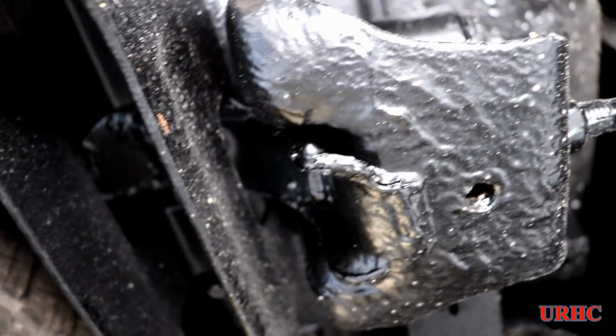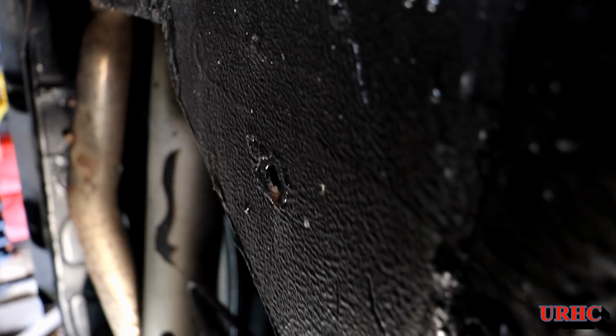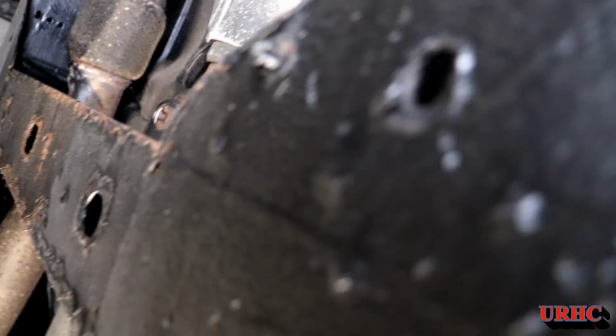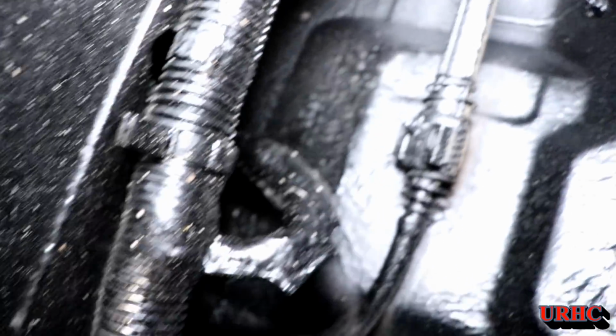But anyhow, I'm waiting to hear back from Chevy exactly what they can do for me. I want a new truck, or I think this is going to drag out for a while. And there you can see, they didn't even coat some of it. Nothing was treated. It should have all been rust treated like they said it was supposed to be.